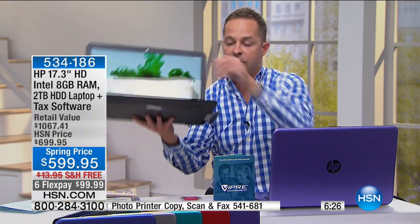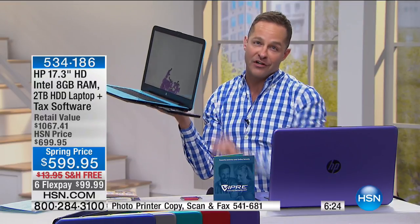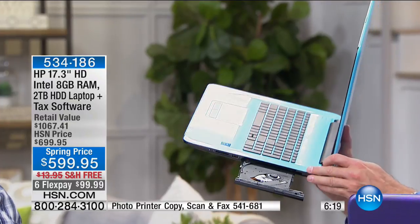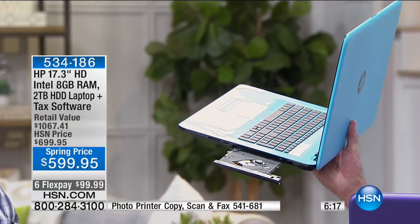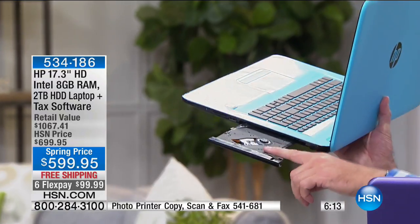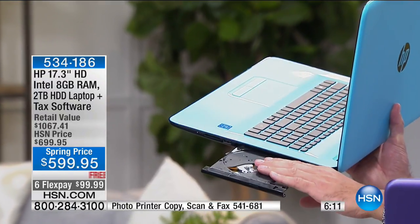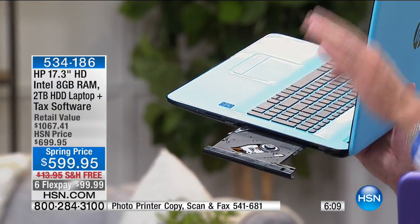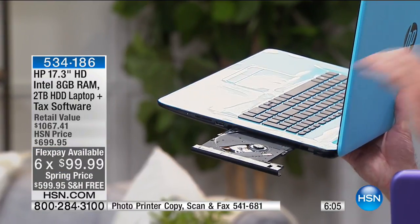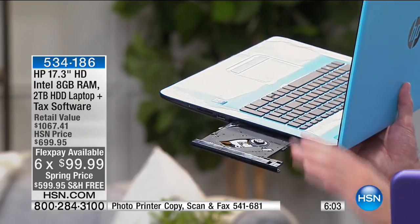Also, for a quick little tour here, optical drive included. Less than a third of computers in the U.S. have an optical drive. Did you guys know that? We get a little spoiled here. Jeff was talking, we all shop at HSN because we do our best to spoil our customers. This computer has an optical drive. So when you want to watch a DVD, burn a movie, burn music, or burn data, it's there.